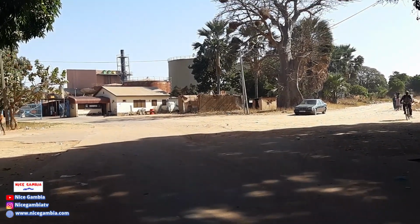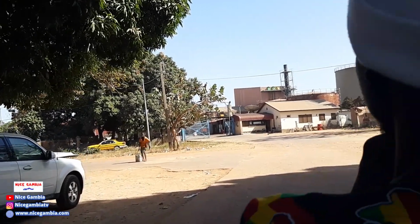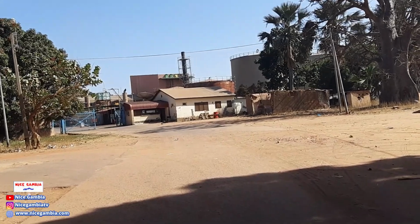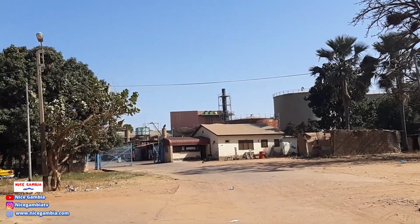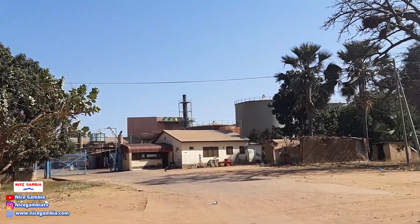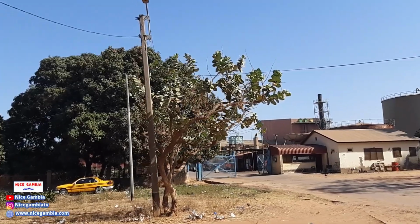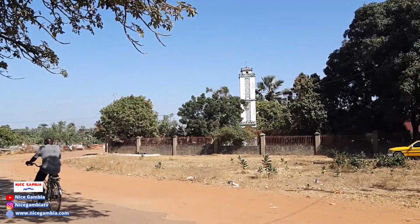So that's the power station, right? Yeah, that's the power station. So, is this the one serving the whole Gambia? No, I can say the Greater Banjul. But Brikama has a power station as well. Brikama has a power station. Yeah. This one, I think. Okay.